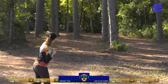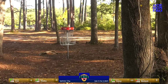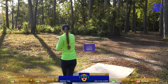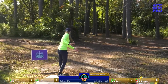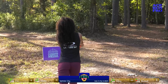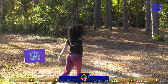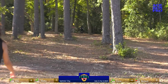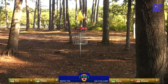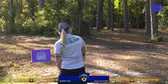Deanne Carey up the middle, looking perfect. Boy, oh boy. She's in the bullseye yet again. Oh, just a bit wide there in that last tree clips your drive. Rebecca Cox hits the center gap, tracking right to the basket. CTP. Boy, oh boy, again. 3 feet, tap in away. It's a perfect shot.